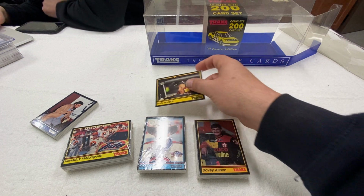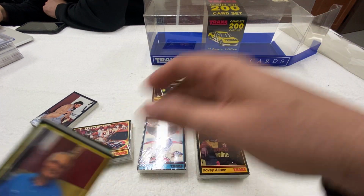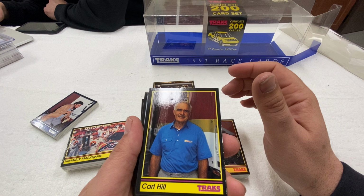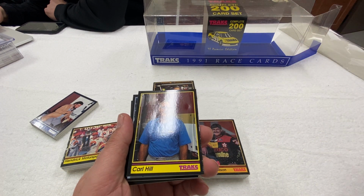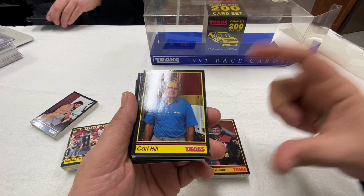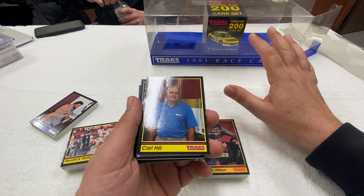So here's our Rusty Wallace. Unfortunately, this card is not gradable. It is completely damaged. But that's just how it goes sometimes. You got to kind of buy a box of these cards just to see what it is. And that's what we're doing on this channel. We're finding these boxes and finding these cards, and we're opening them so that somebody could watch this video and get a sense of what it's like before they spend the money on this, right?